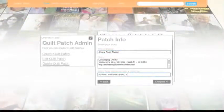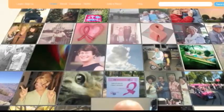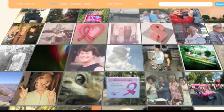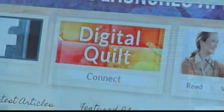Tag your patch so that it will be searchable by people exploring the quilt. Click Complete to be brought back to the main menu. Make sure to share it with your family and friends via email, Facebook, or Twitter. That's easy to do as well with the built-in sharing buttons on your patch. There's no limit to how many patches you can create.